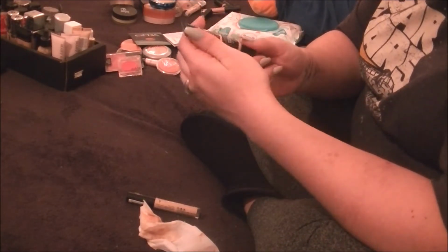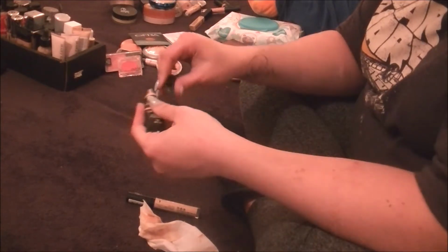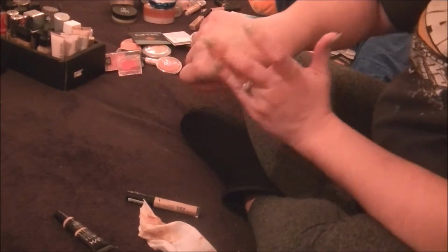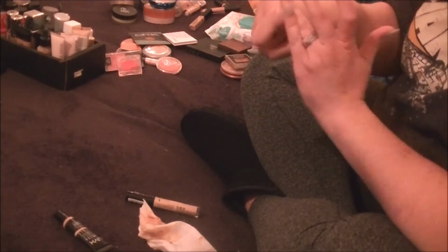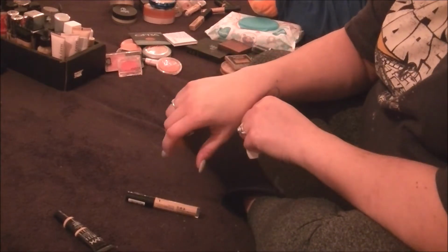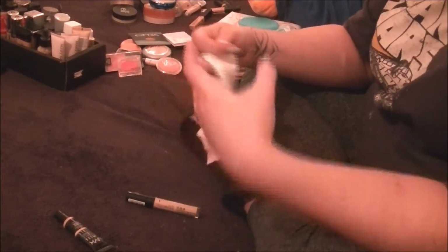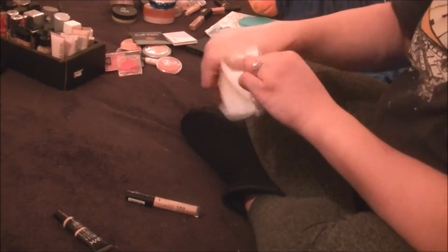This is the NYX Gotcha Covered Concealer, Waterproof Concealer in light. This is so thick. It's hard to get it out of the tube. But a little bit goes a very, very long way. One little dot, and I did the whole back of my hand. I like the coverage on it. But for me, it never really dried down and became waterproof. So, especially because this one's in a tube, where it hasn't been touched, I'm just going to clean this one up and put it in the family and friends pile.